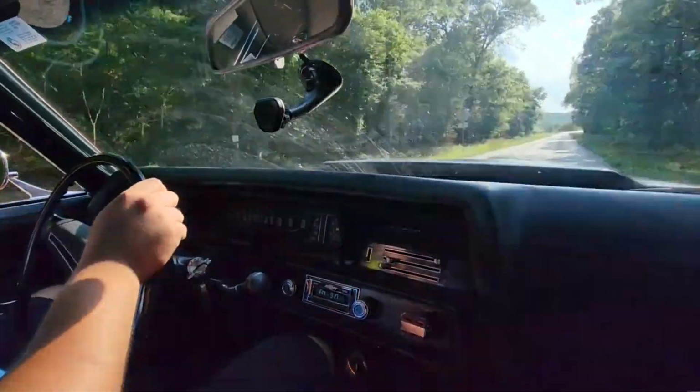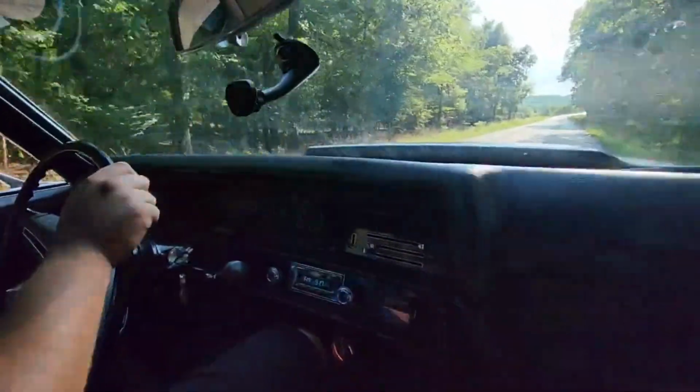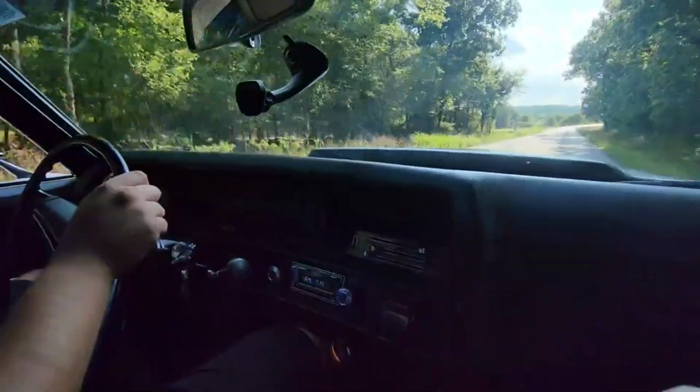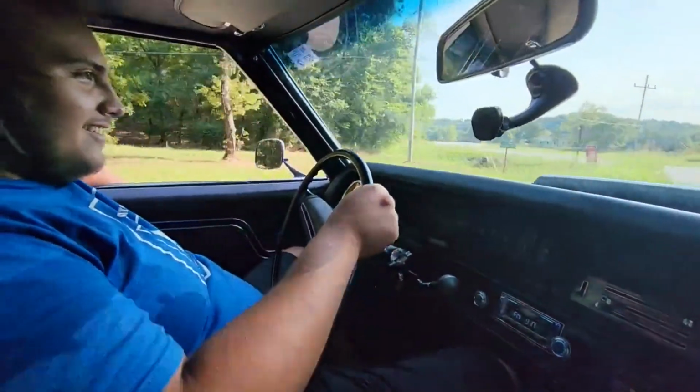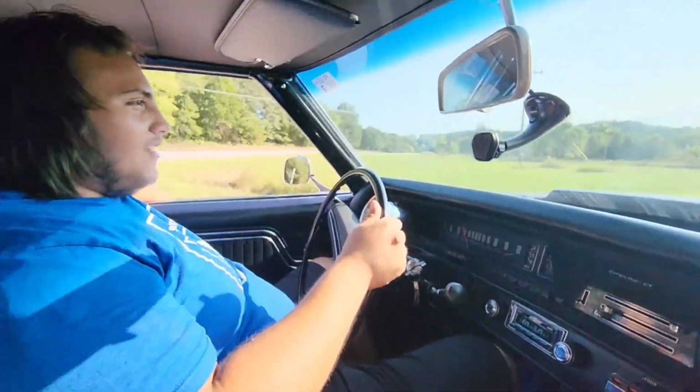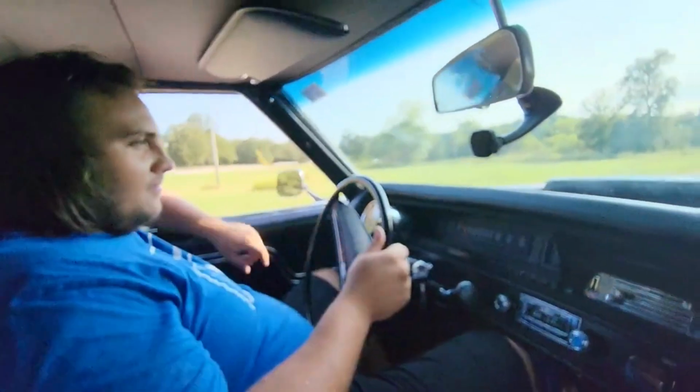But yeah, and see, that's another thing. You do have to watch out for other people, especially in these cars, because if you do lose traction, it can be bad. And since you have such poor visibility, people can hide in your blind spots very easily.